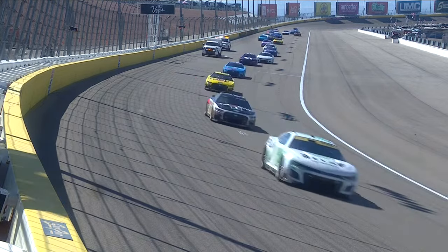We heard A.J. Allmendinger was penalized. We don't have a great shot of it, but NASCAR has put a big emphasis on laying back to get an advantage. See the 16 car of Allmendinger. Look at the space to the 34. Earlier, we don't have a shot of it. Earlier, off of turn four, he laid back.